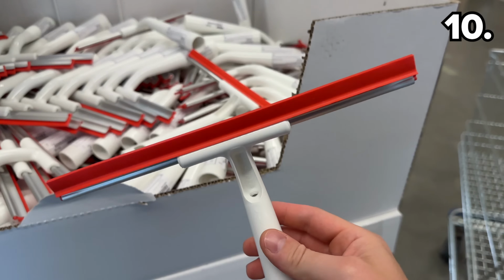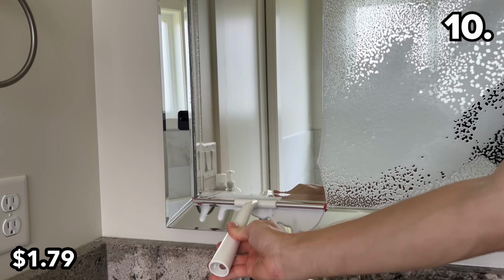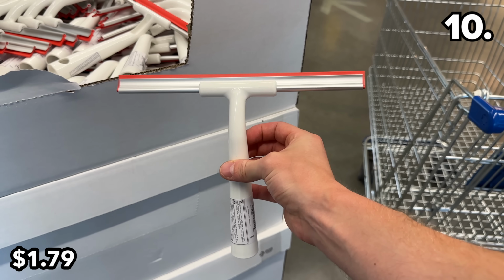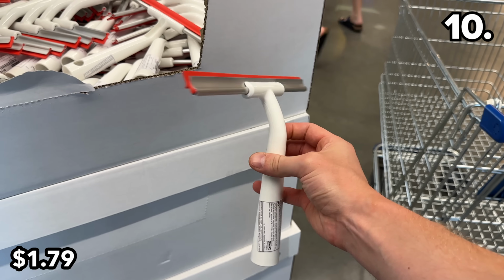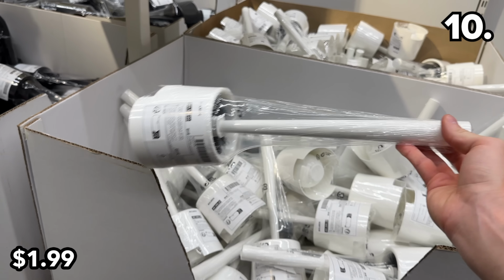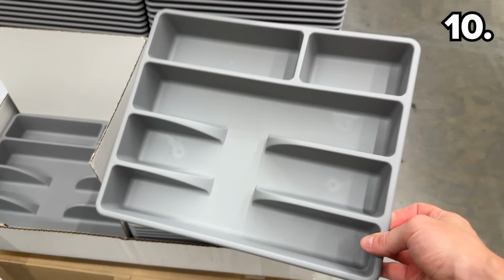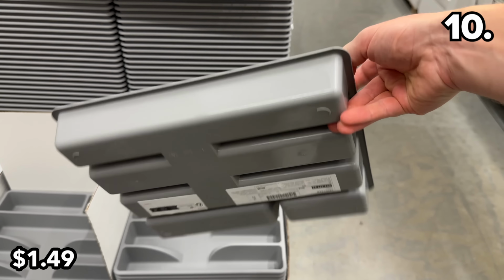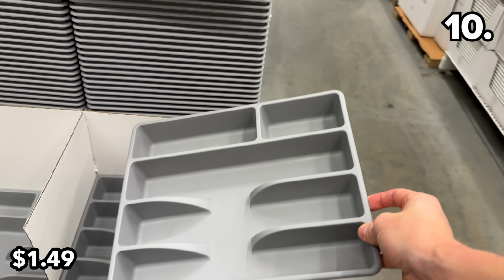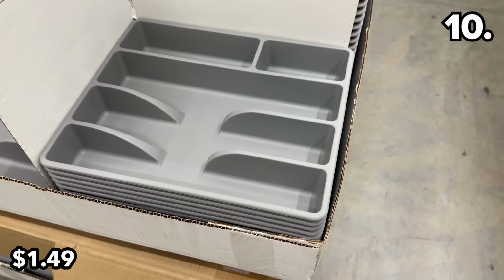I found the shower squeegee you see right here at $1.79 to be of a higher quality than what you would find at a dollar store. In particular, the rubber and metal manufacturing appears to be better on the IKEA version. Although this toilet brush holder at $1.99 has increased in price over the last couple of years, it remains a solid value. This budget flatware tray is another former 99-cent product that has now increased in price to $1.49, but in my findings, it's still superior in quality to what you would find at Dollar Tree.